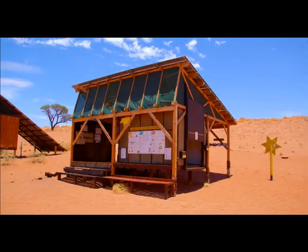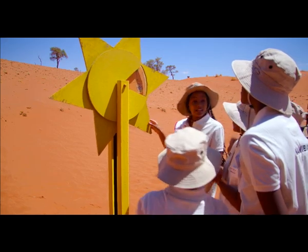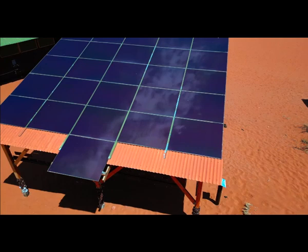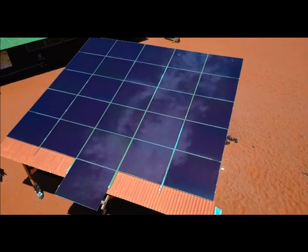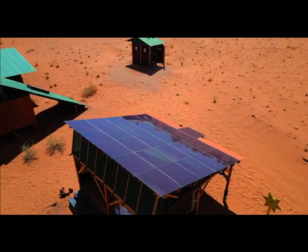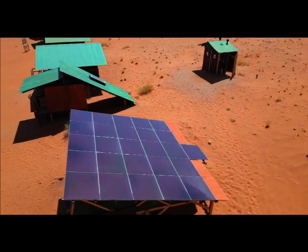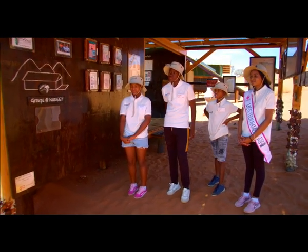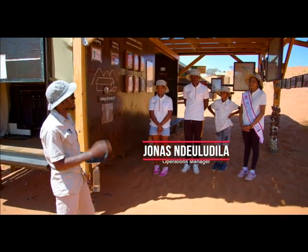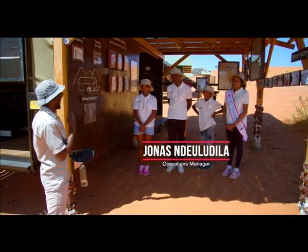The following stop was a solar park where the learners were given an opportunity to find out more about solar energy. With the sun being the most significant source of energy in this sense, it was explained how NaDEET uses it to produce electricity. Here at NaDEET, we use the sun to produce electricity and also to cook. Did you see what is happening on the other side? Yes. Okay, but for now, I'll just give you a hint how we use solar energy to produce electricity.